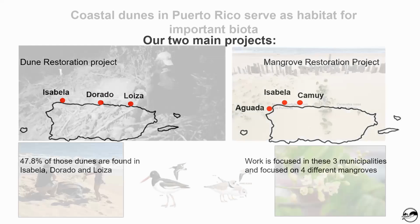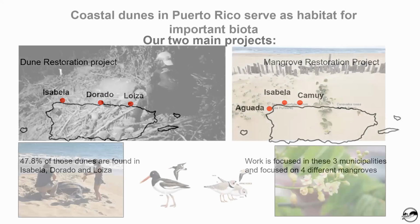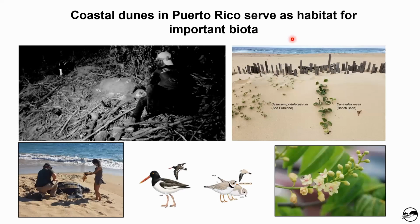So just a quick overview of what the Dune project entails and why it's important. Well, of course, it's a very important habitat for different biota. Many different species, some of which are endangered, like sea turtles, make their nests here. So this habitat is really important for them. This is also the main habitat where shorebirds and migratory birds find food once they arrive at our coasts. And of course, different types of vegetation, which is very important.